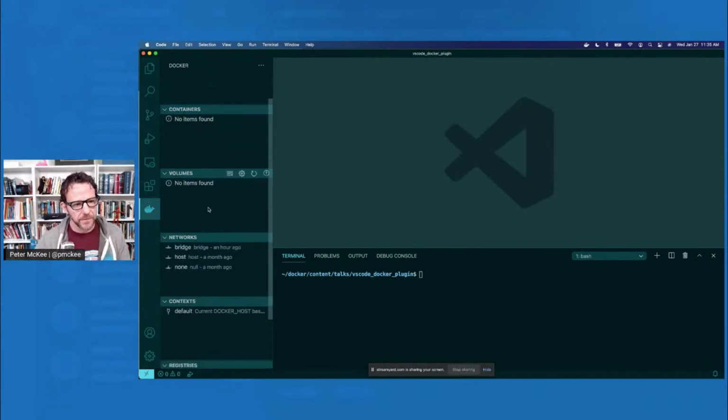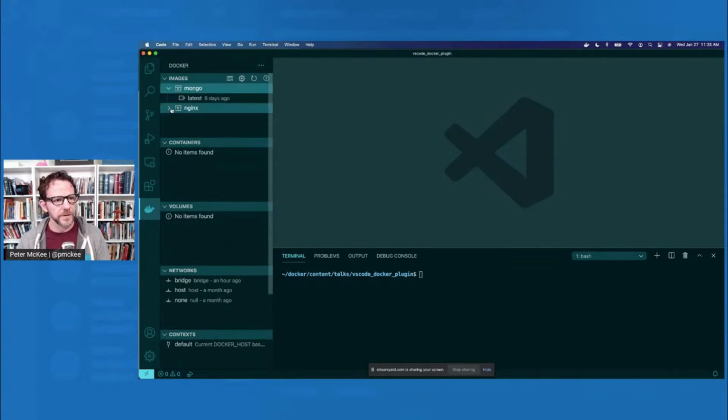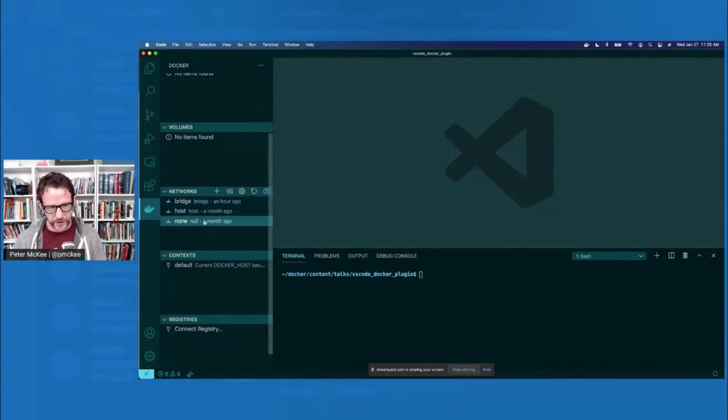If you click on that, we have a bunch of little panels to your left. Your panels might not be in the same order that mine are, but I like to organize mine this way because I usually build images first, and then I run those images in containers, and then they use volumes and networks. Right now you can see I have a couple of images, a Mongo image and an Nginx image. I don't have any containers running, no volumes right now. I do have a bridge network, and these are the networks that Docker sets up for you. Again, I'm not going to dive too deep into those, but you can check out our docs if you want to learn a little more about networking.